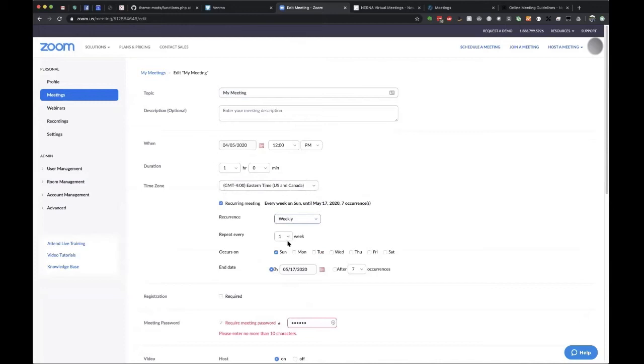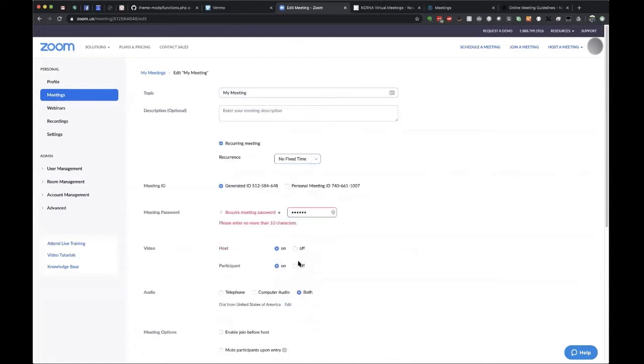If it's weekly on a Sunday at whatever, you can do that. Or you can also just choose no fixed time, and this way it doesn't end at all. And this generated ID will stay until you physically delete it from your account. And the same thing, the password will be the same for all of the meetings.